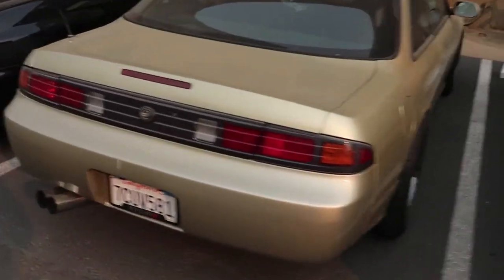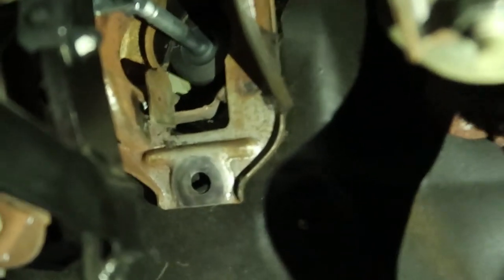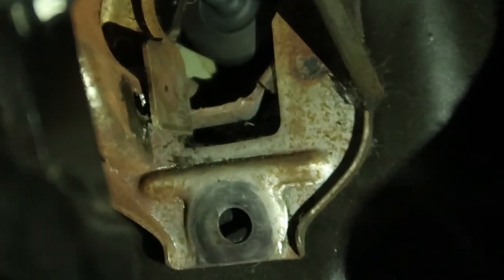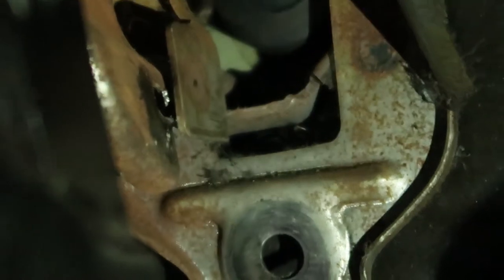All right, here we go. I gotta move that car right there so I can get to the driver's door. Hey guys, so hopefully you can see this. That clutch pedal should not be over there. And what ended up breaking is, let's zoom in. Hopefully get it to focus. Yeah, see that? That little spot weld broke right off.